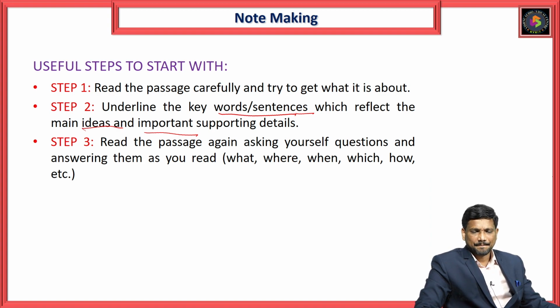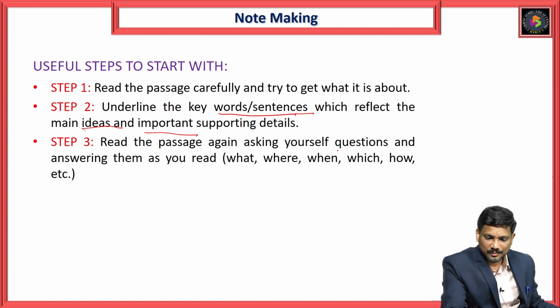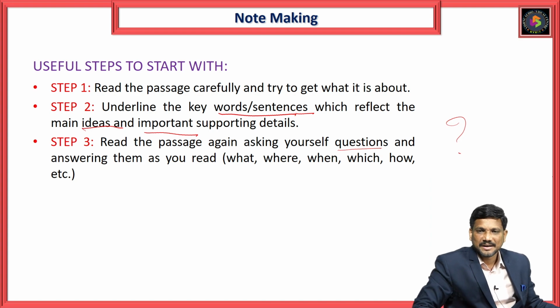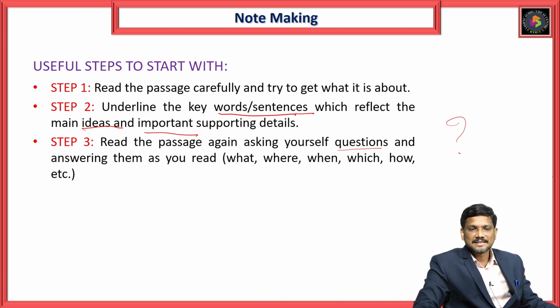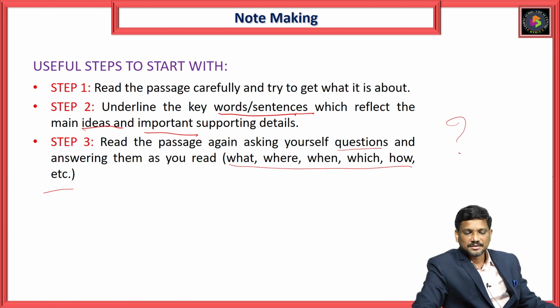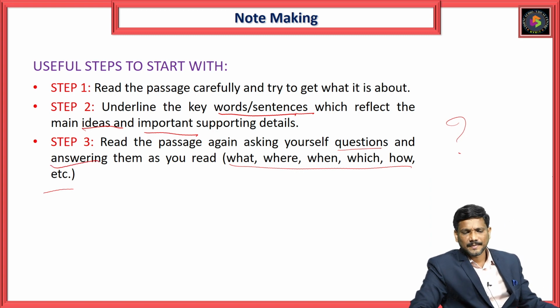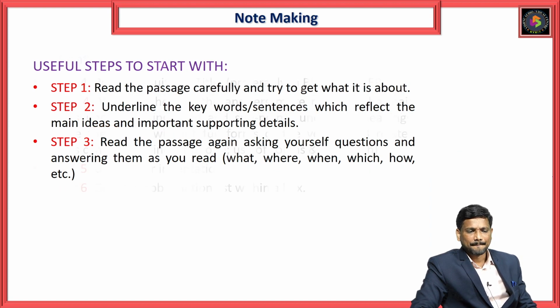And step 3: read the passage again, asking yourself questions. When you are reading a paragraph, better ask questions yourself and answer them as you read. Before reading the questions, raise the questions yourself and try to answer them with these WH questions: what, where, when, which, how it happens. If you try to pose the questions, you will try to get the answers for them. So this is step 3.